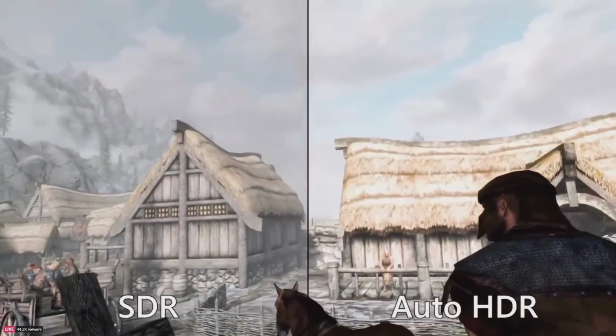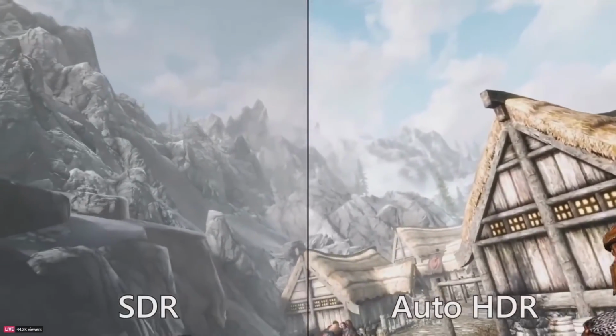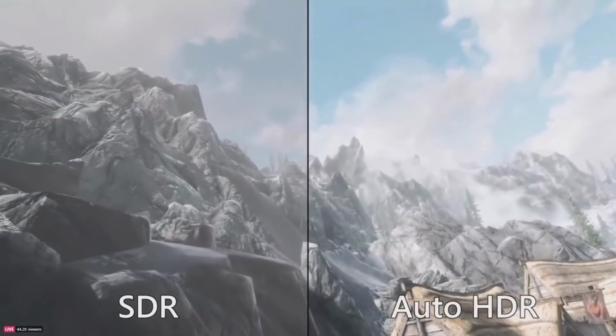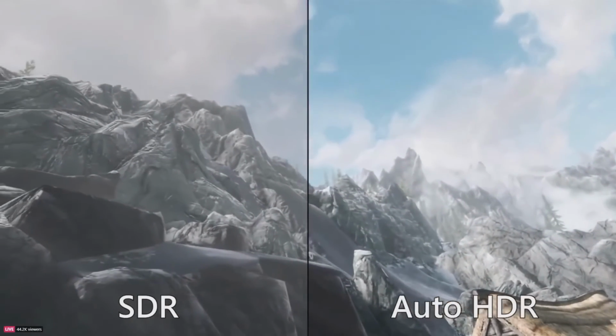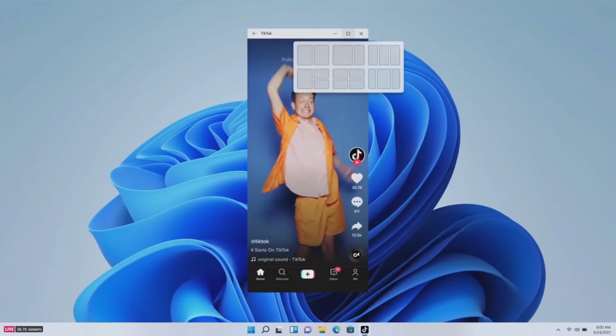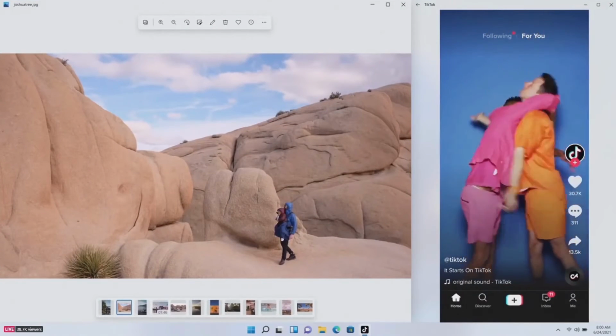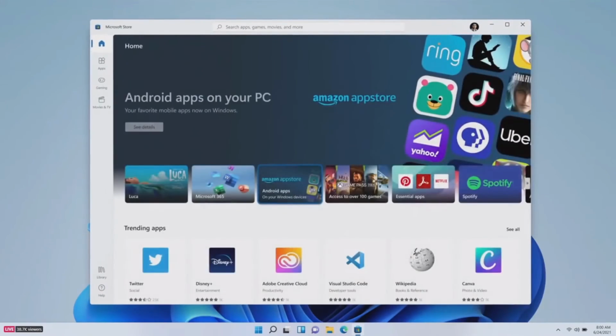Auto HDR is a new feature introduced by Microsoft to boost the visuals of games. As the name implies, it gives them HDR content or makes them HDR capable. Other improvements on the Microsoft Store include the introduction of third-party store support, more specifically Android apps. This then means that Android apps can now run natively on the Microsoft Store.